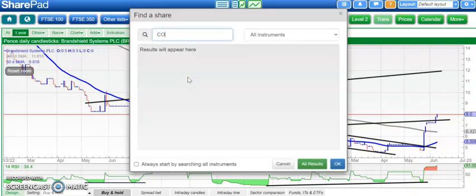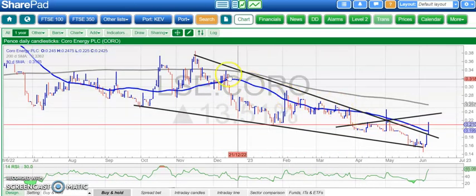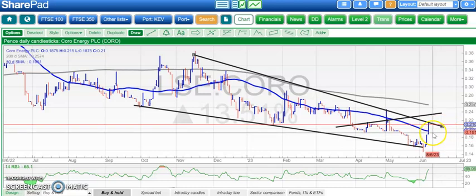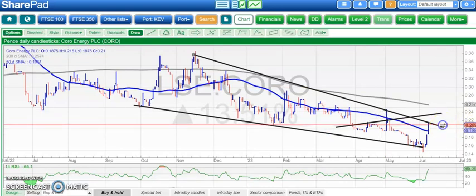Another stock that I know a lot of punters are interested in is Coro. High hopes here. Here we've broken a line of resistance from November, and even if you suggest that that line is actually there, we're still looking very healthy indeed. We've broken through the 50-day moving average with a gap, I think an unfilled gap to the upside. Yes, you can see that. So that is a decent positive for the stock.